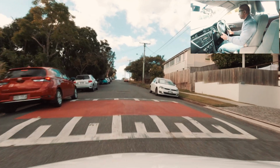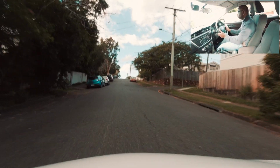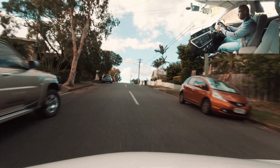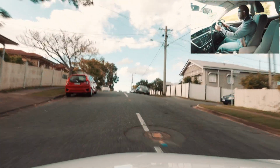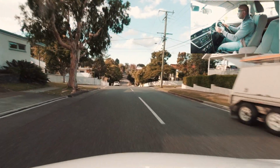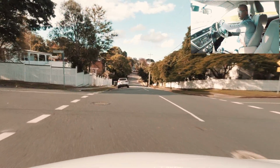Once I turn, there's some speed bumps, so making sure I don't go more than 20 kilometers per hour. Also, there are a lot of cars parked on the side, so I need to be careful not to be too close to them. I'm gonna be taking the next left, so indicate left, slow down nice and early. I have right of way, so I can turn.